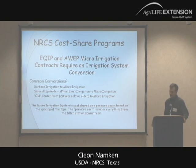Micro irrigation is a cost share on a per acre basis. The cost share rate, I even hesitate to call it a cost share rate because we don't call it that anymore. The payment rate is based on the spacing of the tape, and the per acre cost includes everything downstream from the filter station. So as you bring the water from your wells to a filter station location, from that point downstream through the filter station, through all your pipes and manifolds, valves, your tape, down to your flush lines, flush line valves, all of that is cost shared on a per acre basis, a single payment. We don't separate out any components of that system. And that's just a lot easier for us. And some of y'all were asking about cost sharing and 30-inch spacing. And we have cost share rates set up for that.